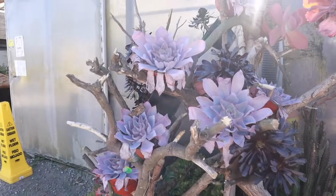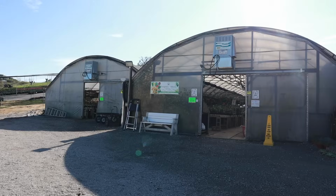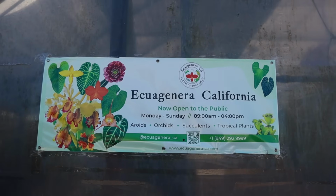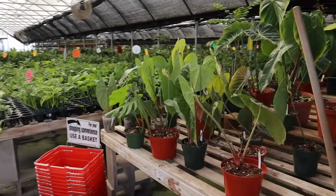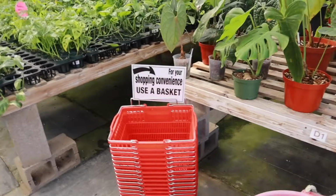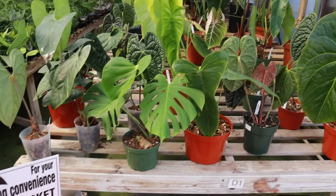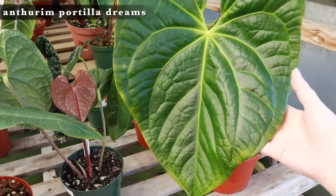Look at all this. Giant succulents. Before we go in, just a little bit of a warning. There's a bit of fan noise, but I honestly don't think it's that bad. It does say all sales are final, which I totally understand, but right away, I could obviously grab myself a shopping basket, but I can't actually bring anything home, which makes me so upset. Because look at the size of these things.